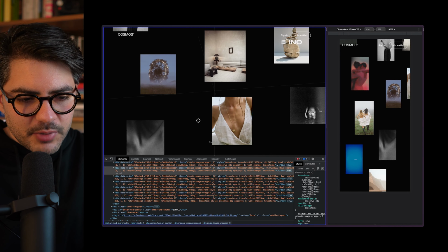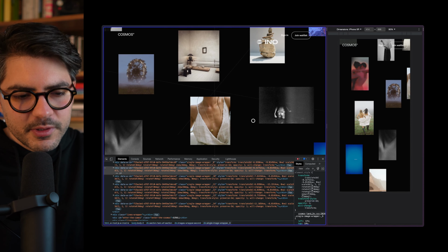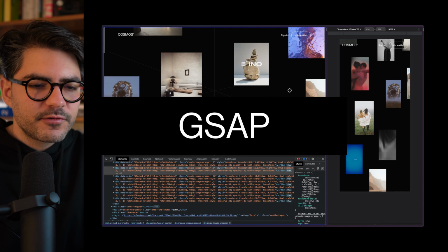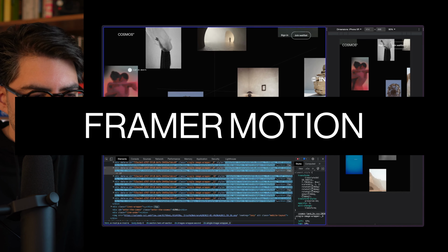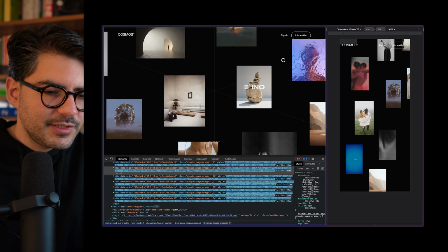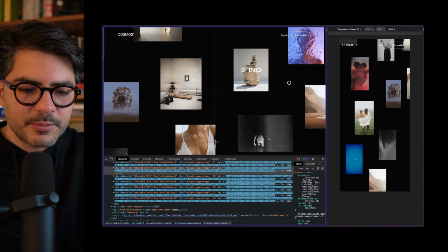There are 2 very popular JavaScript libraries to achieve this. I think the most popular one is called GSAP. And if you're using the React framework for component-based JavaScript programming, there's also Framer Motion, which is a pleasure to use. It's a little more convenient than GSAP when you're programming in React, but GSAP I think is the gold standard. It's the industry standard for web design animations these days.